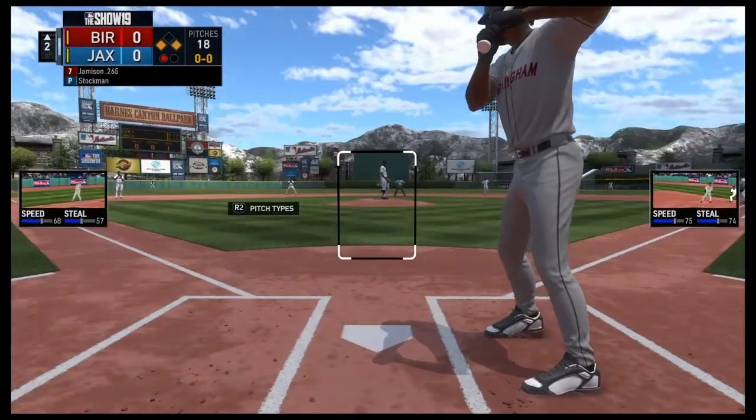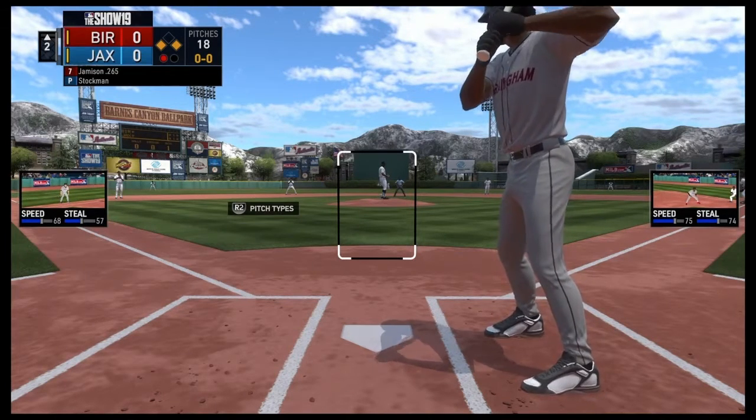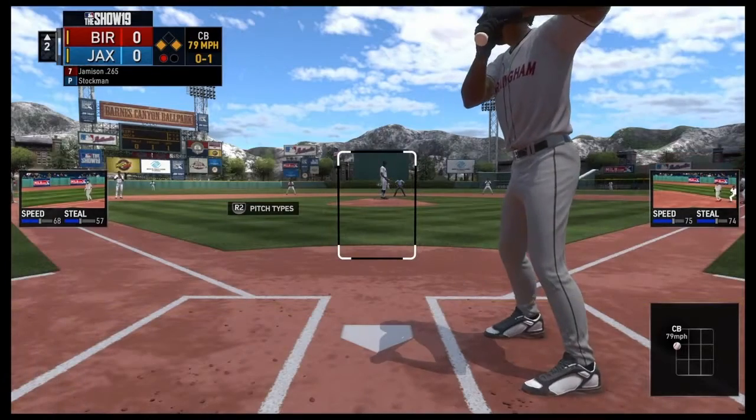Coming to the plate now, Theo Jamison, and he could give his guys an early lead if he can come through here. Jamison. Ready to deliver. Here's the first pitch. And a curveball in for a strike.